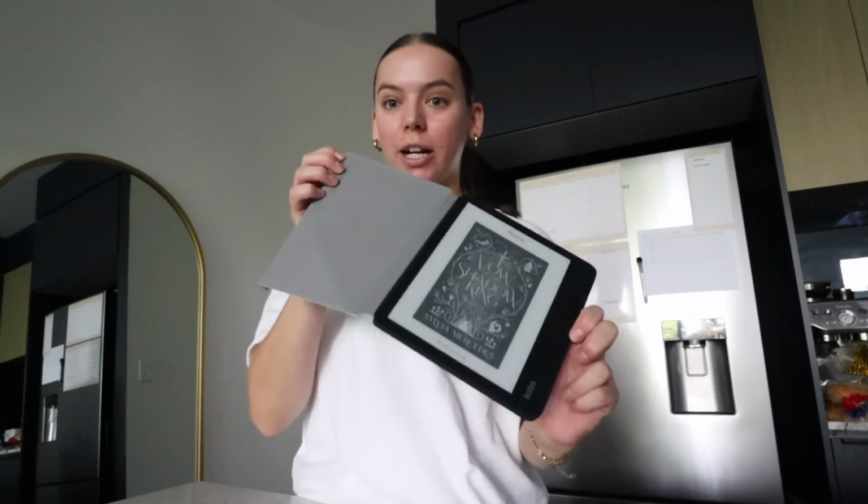on my Kobo. If you don't know what a Kobo is, it's just an e-reader. Looks like this. I love my Kobo. I have a Kindle and a Kobo. Do you need both? Probably not, but do I love both and do I use both? Yes, honestly. Right now I'm reading Vow of the Shadow King.